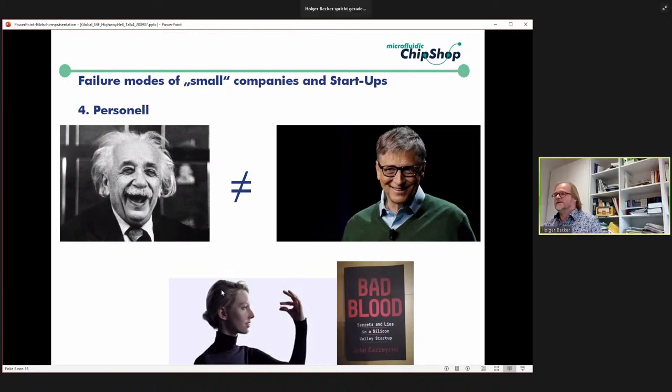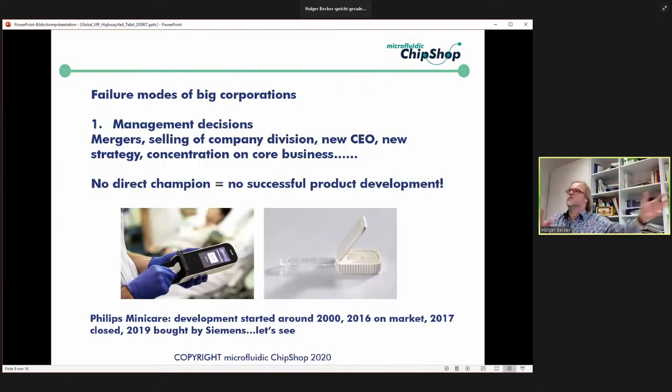And then, of course, you always have the situation like shown here. This is definitely recommended reading for anyone in our field in diagnostics. Of course, if somebody really wants to mislead people, there's very little you can do about that. And for sure, Theranos had a significantly negative impact on the capability of companies to raise money in the point of care diagnostic field. If we look towards large corporations, the failure modes are pretty different.